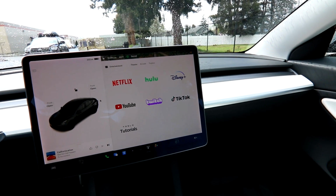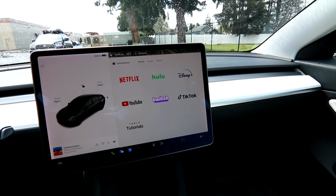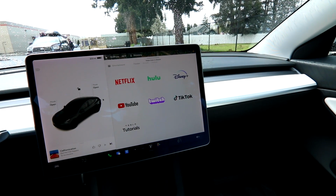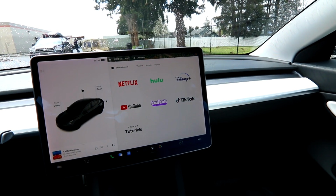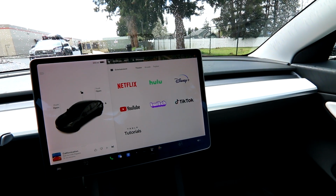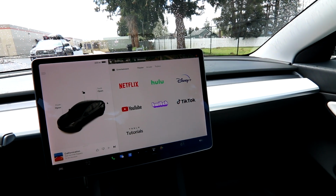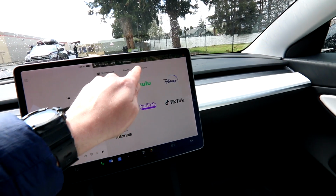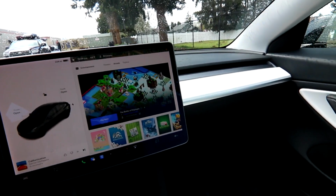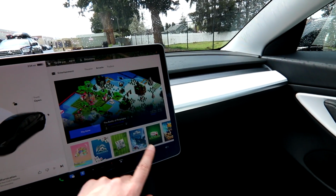We have this amazing touchscreen, so you can watch Netflix, Hulu, Disney. You can't do it while it's driving, but in park, maybe your spouse is in the grocery store and you're in the car with the kids. Maybe I'm waiting at the airport to pick up someone. You can watch YouTube. You also have karaoke, which you can do while you're driving. You just have to say that you're a passenger, not a driver.